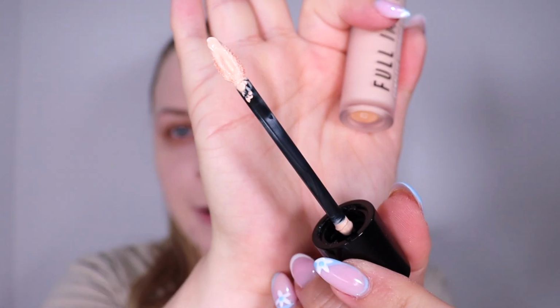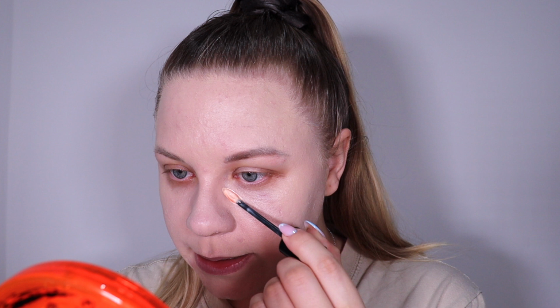The only thing I don't like about it is that the wand and the doe foot feel very cheap, very like Poundland makeup vibes. Do you know what I mean? Like it's just a thin bit of plastic. Do you get the vibe? It just doesn't feel nice, if that makes sense. So let's give this a go.